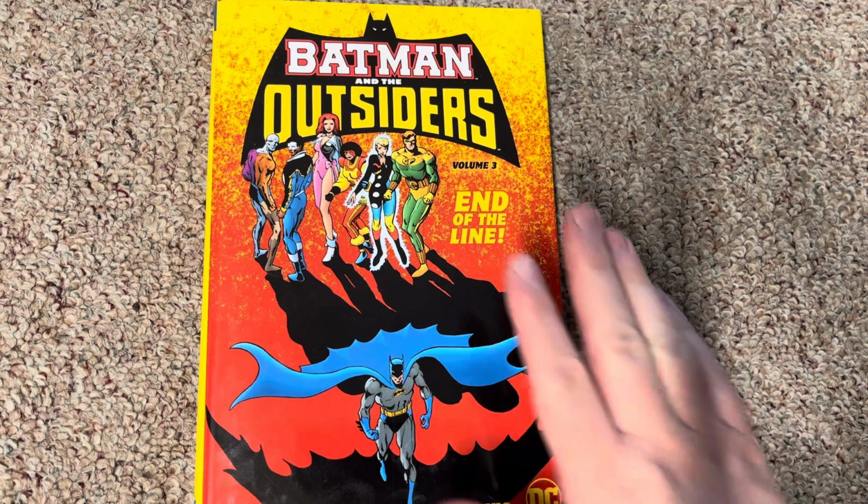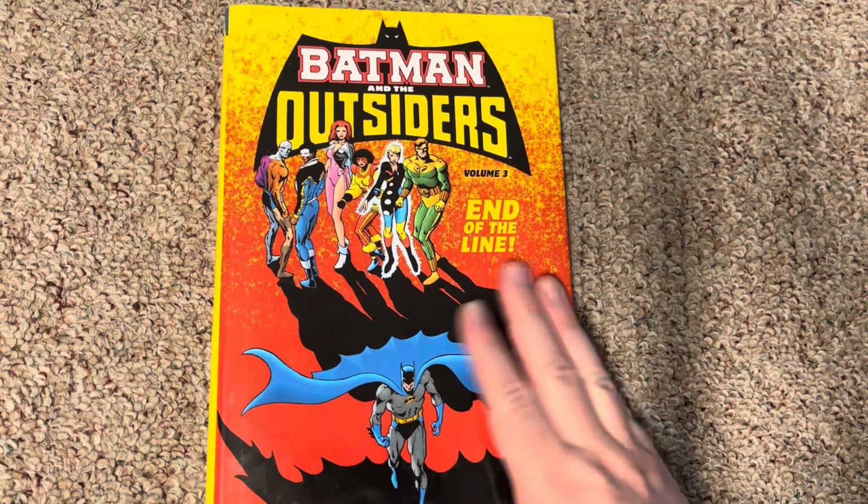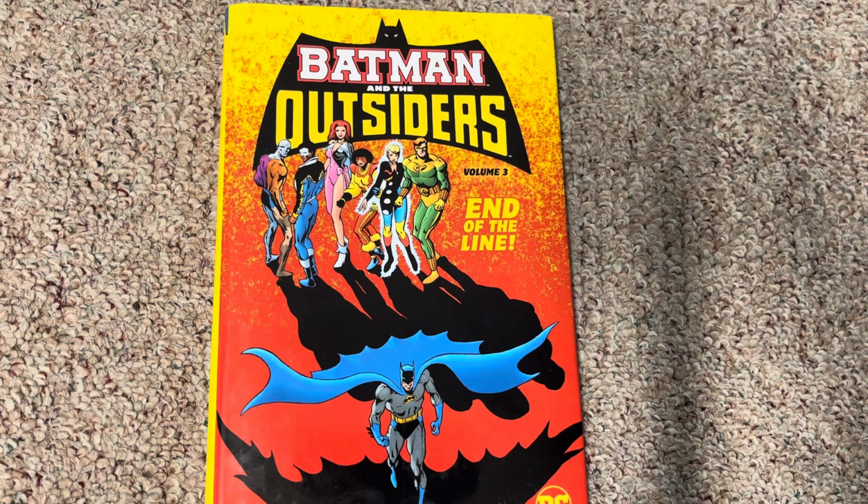This was published in 2019. It's the last in the Batman and the Outsiders hardcover volumes. It basically covers the issues up to the end of Batman and the Outsiders.